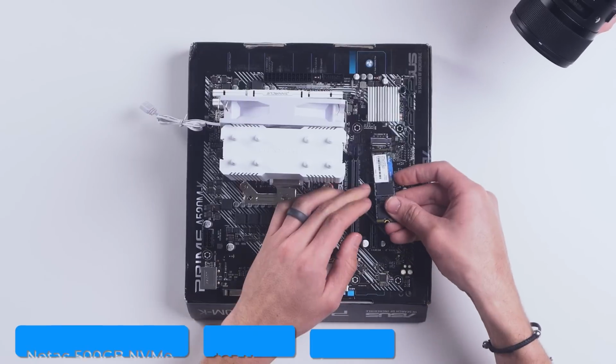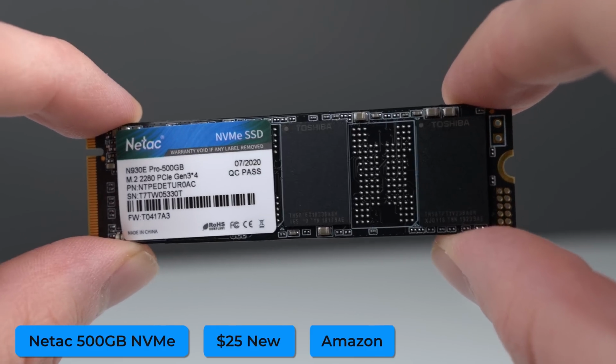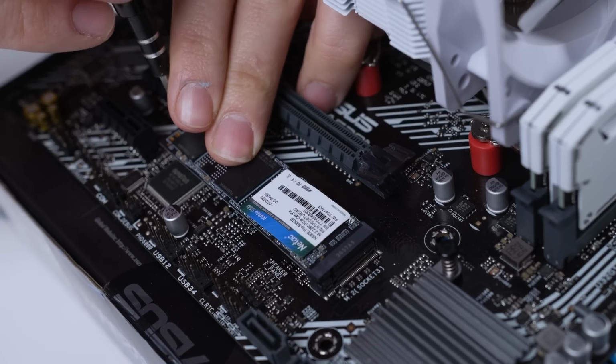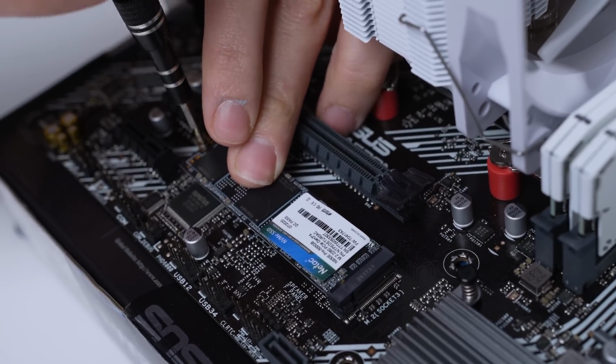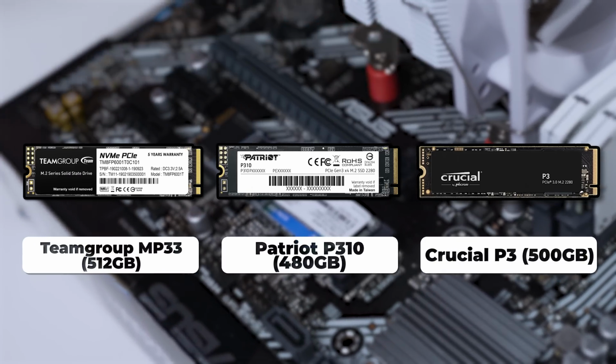And finally, to finish off this motherboard prep, we have the SSD, and again, I'm using these $25 NeTAC 500 gigabyte NVMe drives because I bought like 12 of them now, so I just gotta use them. You probably won't find a deal quite this good, but feel free to go with any of these alternatives for just a few bucks more.